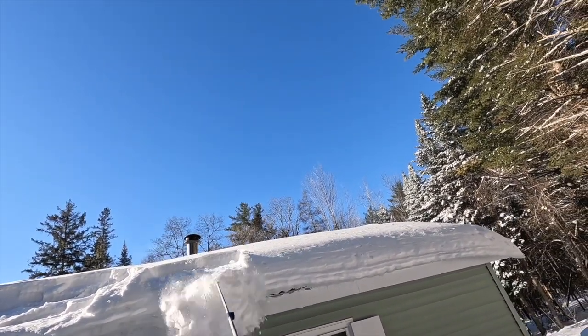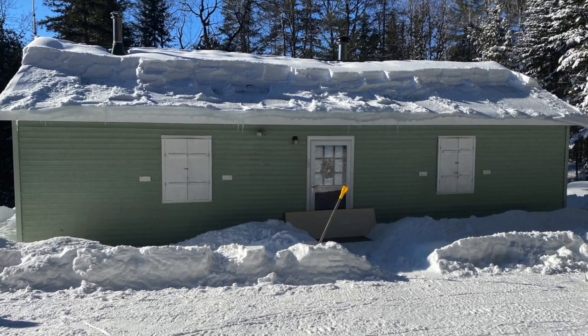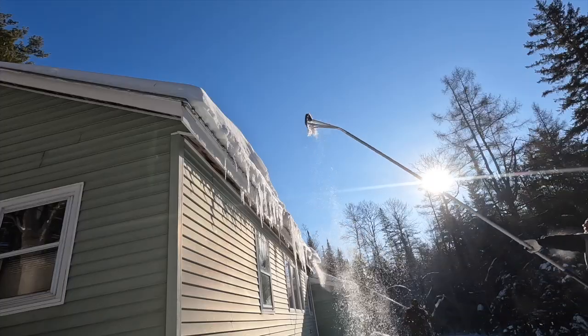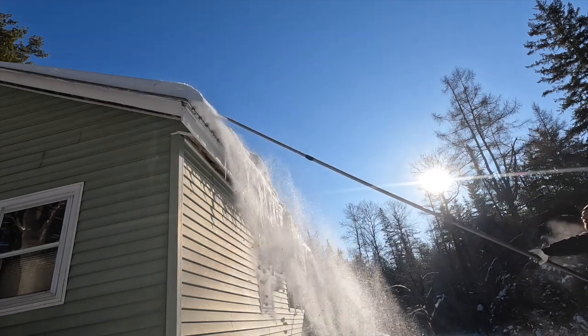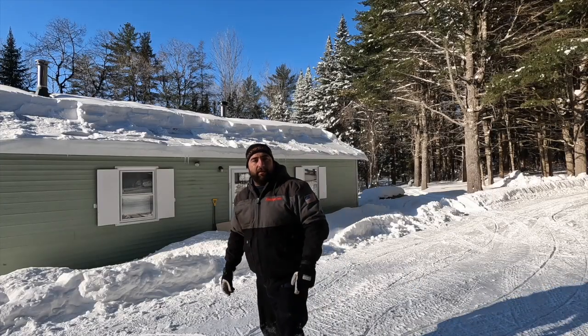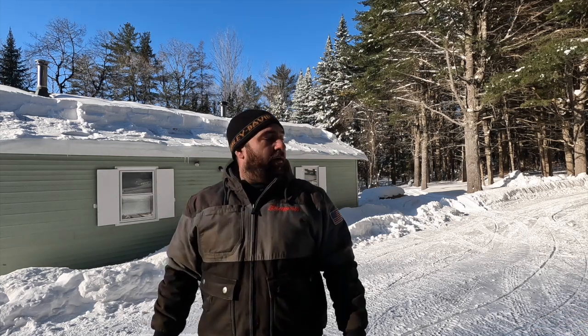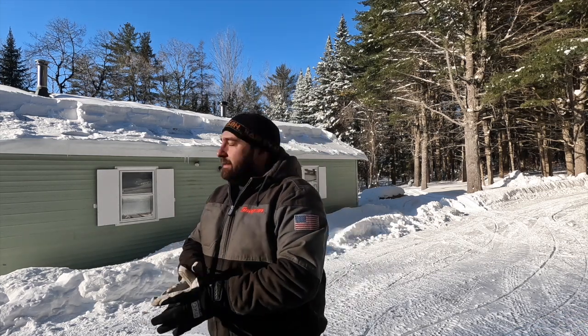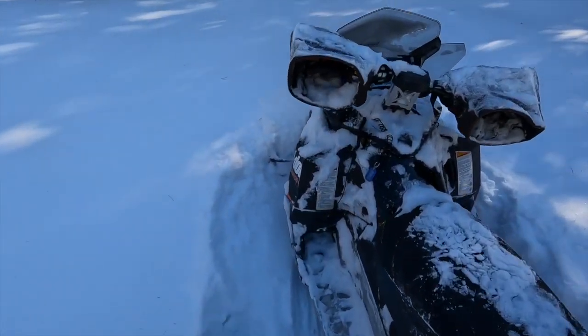But definitely a lot of weight in that roof. Well, probably took at least a few hundred pounds, maybe a few thousand pounds off the roof. Definitely 1.5 feet of snow on the roof, all the way around, never mind if it rained on it. So, another chore done. Snow is deep.